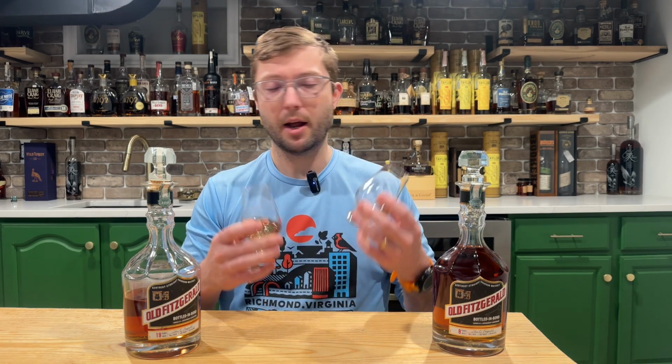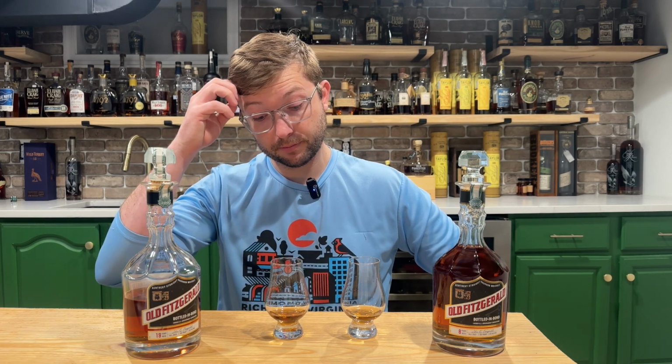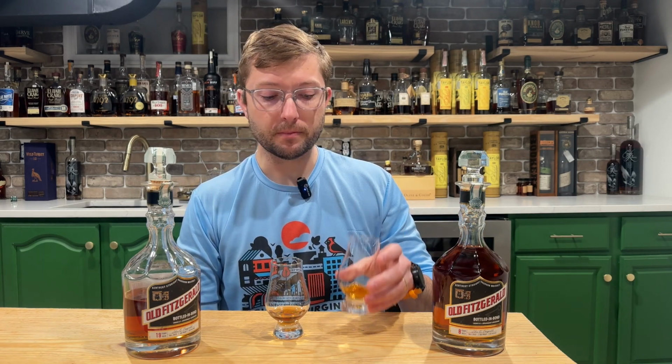Yeah, this nose again. That is a sweet oak, like all the good sweet oak I talk about all the time, but this is a very well-rounded sweet oak. You get a lot of that sweet maple. Man, that sweet oak on the nose just smells so good. Yeah, this is freshly poured. Dang. Wow, just first sip.